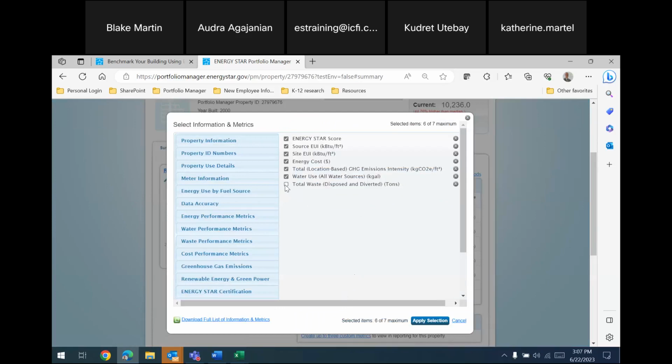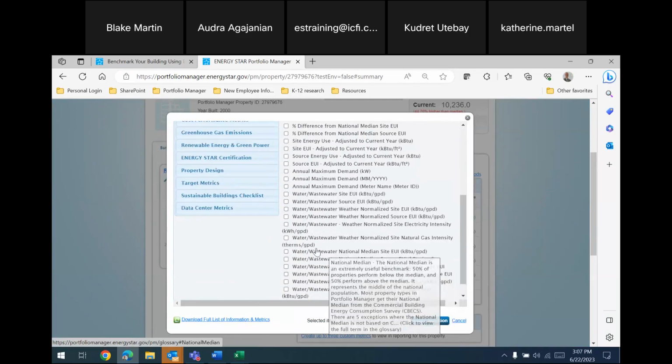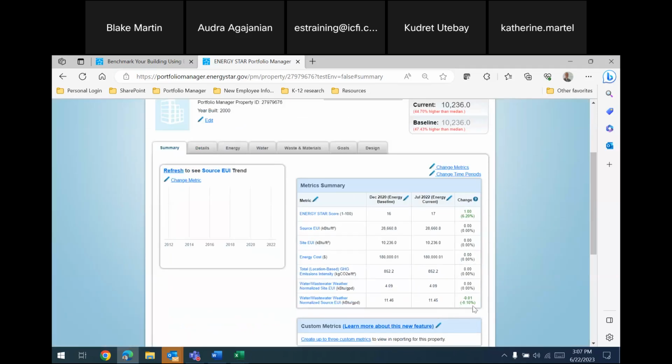So we're going to go ahead and uncheck total waste and water use, just because we didn't input any data from that today. And we'll go to energy performance metrics, and we'll scroll down and select water, wastewater, weather normalized site EUI, and source EUI. And then we would just click apply that selection, and that data shows up down here, represented very nicely in our summary metrics.